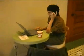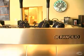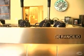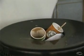So, Alana's prediction that the paper would be the best insulator turned out to be rejected. Perhaps there are other reasons paper is used more often in coffee shops. Paper may be cheaper or more recyclable.